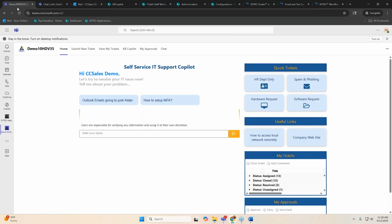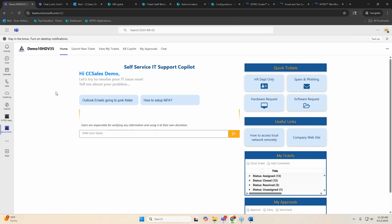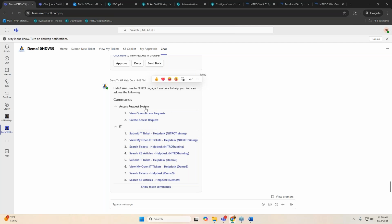One of the other questions I get is, how much can we keep within Teams? I think Teams is becoming the predominant communication method inside of the 365 space. And the answer is very much within Teams. So one of the things we leverage are these things called adaptive cards. Adaptive cards are the ability to send communications through Teams.